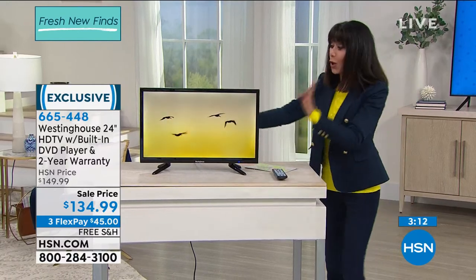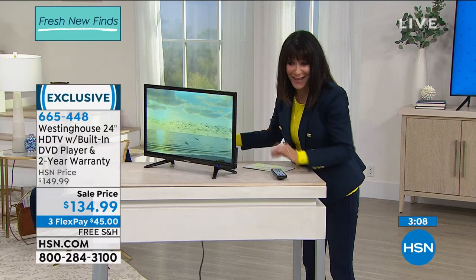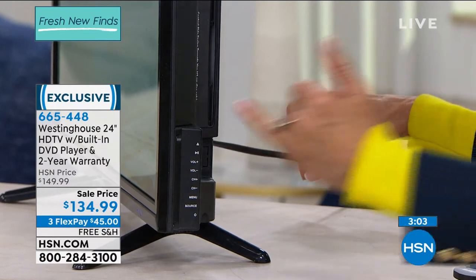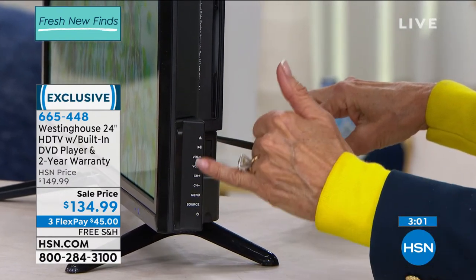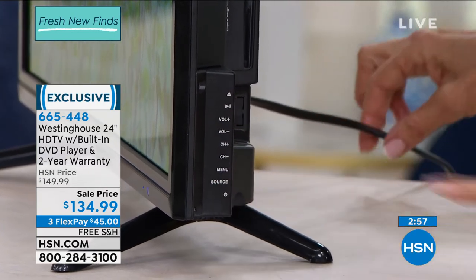That's right. One cord. I'm going to go back to that again. That simple one cord. Here it is. Well, you can't really see it. There it is. You plug it in with one cord. And, oh, this is cool. Listen, I hardly can see, and you can very easily read the entire menu and control panel right on the side.